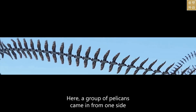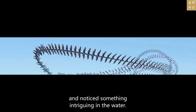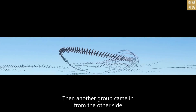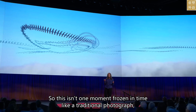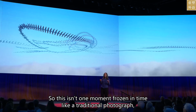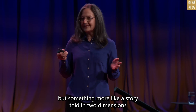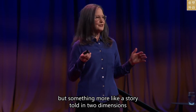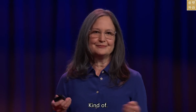Here, a group of pelicans came in from one side and noticed something intriguing in the water. Then another group came in from the other side and circled around to check it out. So this isn't one moment frozen in time like a traditional photograph, but something more like a story told in 2 dimensions with layers of the 4th dimension. Kind of.